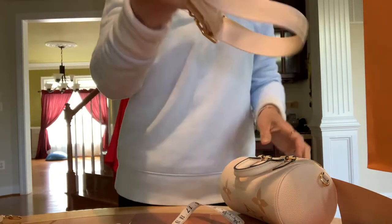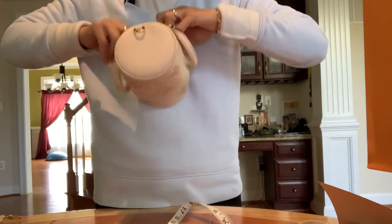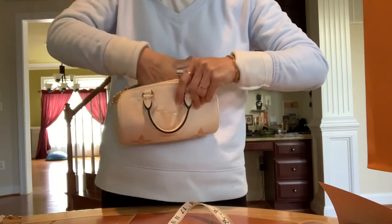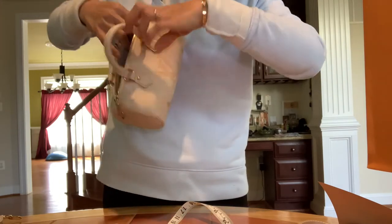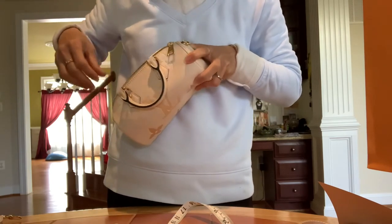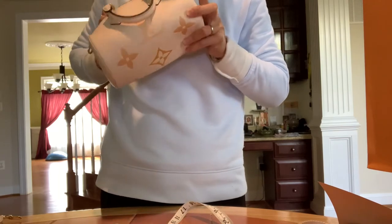And also, let's see, I don't know, do they have a date stamp on here? I don't see any date stamp on this bag. Usually Louis Vuitton has a date stamp on it, but now I don't see it anymore.